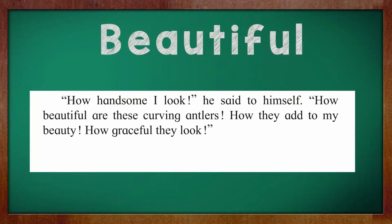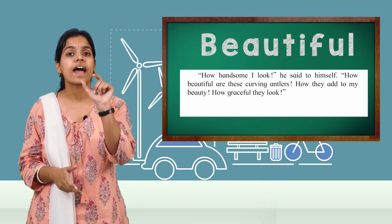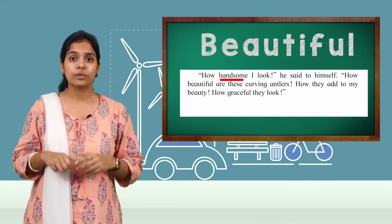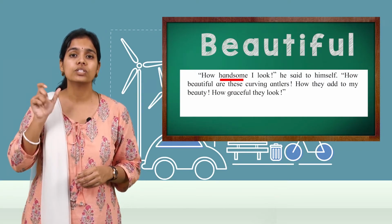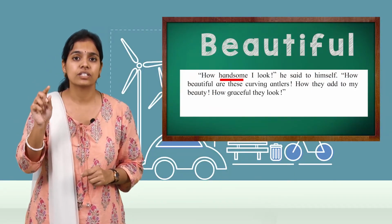Let me show you the first example. The first word is beautiful. Let us see the paragraph and let's search for the synonym of this word. Were you able to find the synonym of beautiful? Yes, it is handsome. Okay, are you now ready? You will see more words on your screen along with paragraphs. Try to read the paragraph and find the synonym in it.